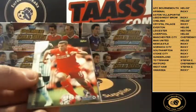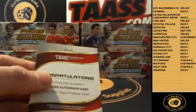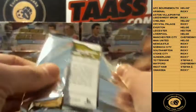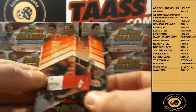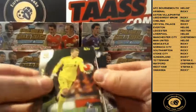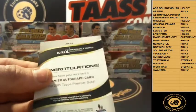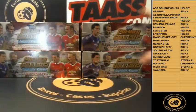Cup base. And base green for Leicester, Robert Hood and Jermaine Lens for Sunderland. Autograph. Jermaine Lens. Base insert. I got Ryan Giggs for Man U and Jeff Schlupp again for Leicester. Jersey. We have base. Another base. Green for Crystal Palace. Jason Puncheon and autograph. Tim Krul for Newcastle. The 99 purple. Oh, Newcastle has too many hits so far. Aber noch nicht der Big Hit. Still waiting for the Big Hit.